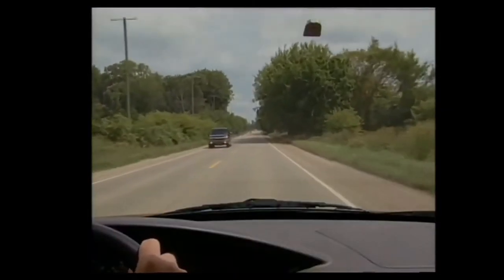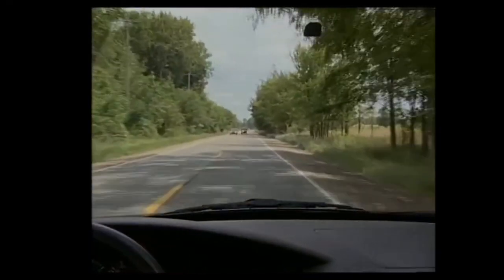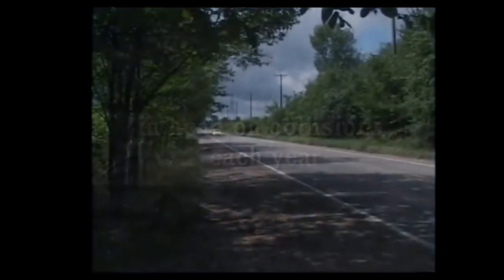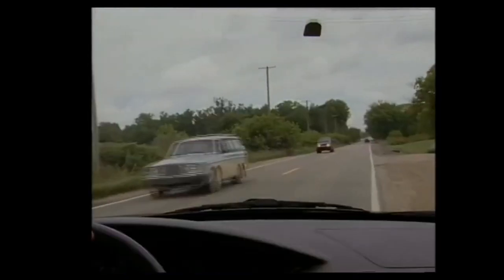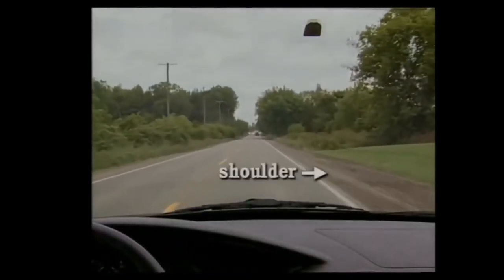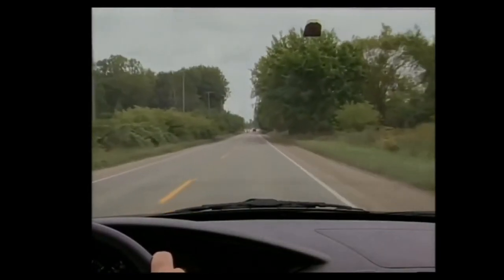Here's the situation. You're driving on a two-way street. Suddenly, there's a driver headed straight for you. What do you do? It's not a hypothetical question. If you want to survive, you need to know the answer. Need a hint? Think outside the box. Many roadways have space just off the paved surface, called the shoulder. And you can use that space to avoid a head-on collision.